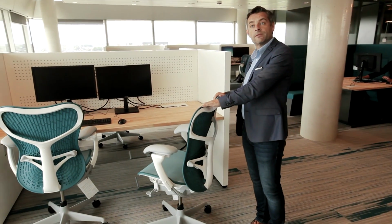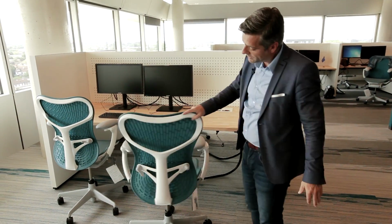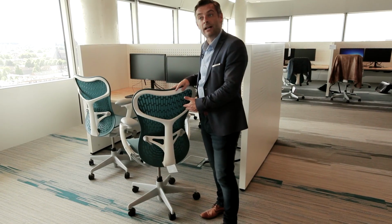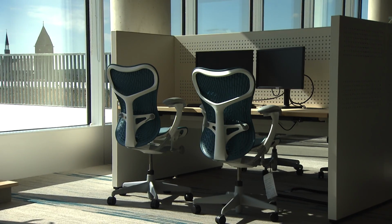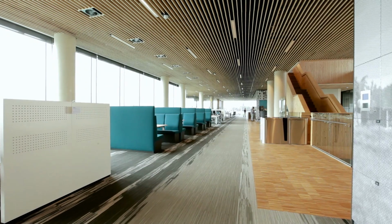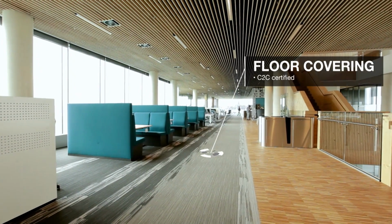For example, this beautiful chair made by Herman Miller. Because it is a cradle-to-cradle certified chair, we know what kind of materials it contains, but also that it can be completely dismantled. It was made to be taken apart, which means that if the chair should break, it is easy to reuse, but also that these materials can be used for a new chair or something else in 10 years' time.